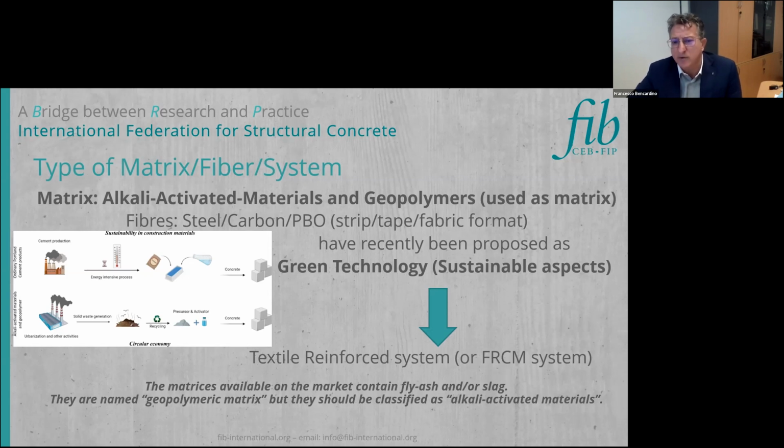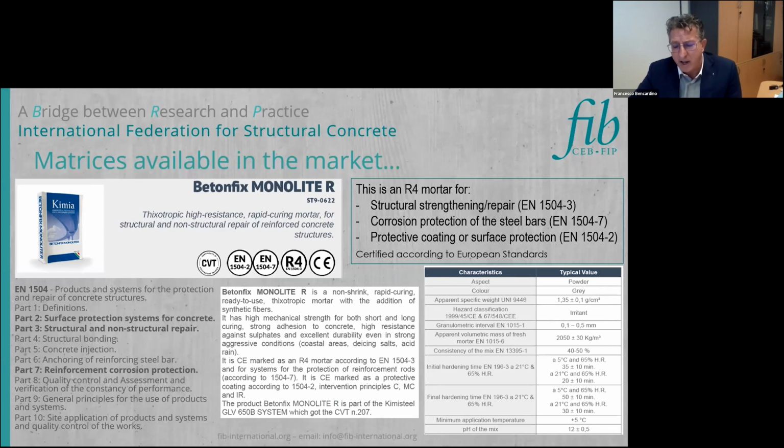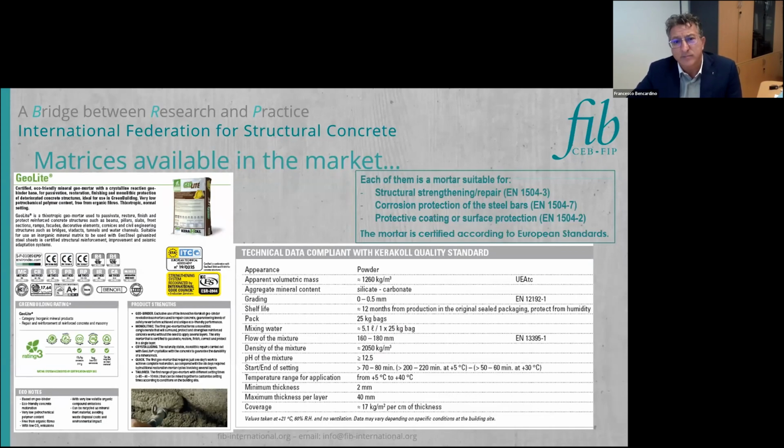This is the textile reinforced system or FRCM system. These are some examples of matrices available in the market. Beton fixed monolite N, beton fixed monolite R, geolite. Each of them is a mortar suitable for structural strengthening and repair, corrosion protection of the steel bars, protective coating or surface protection of the concrete. The mortar is certified according to the European standards.